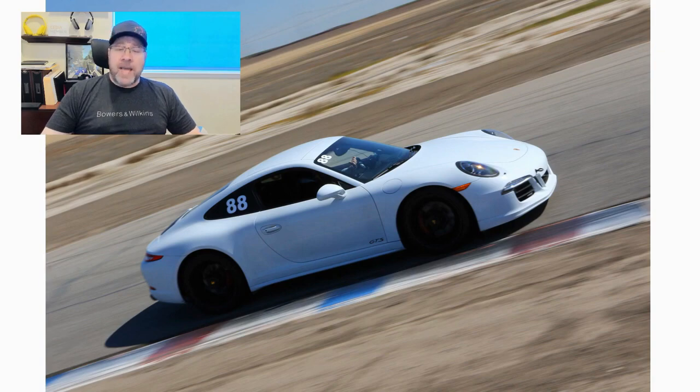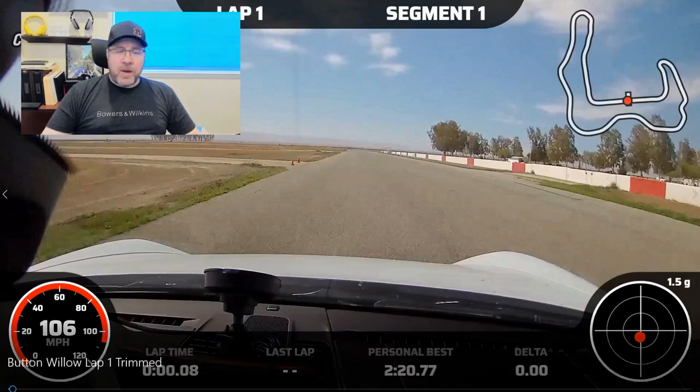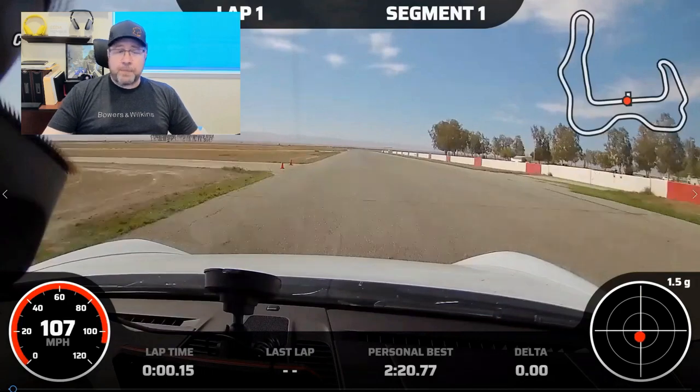So we're going to take a look and see what some of the differences are. I won't chat too much through this. Obviously, when you're on track, you have to have the windows down, so there's a little bit of wind noise that sometimes overrides the beautiful sound of the engine. We'll run through this, with a little color commentary. If you haven't driven Buttonwillow, you can see some of the areas to pay attention to.